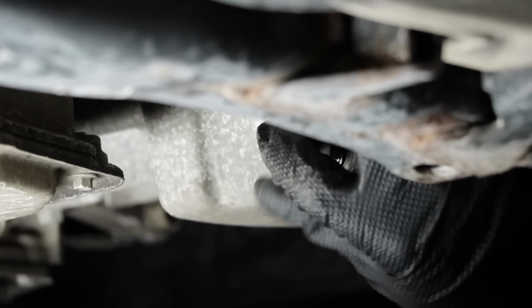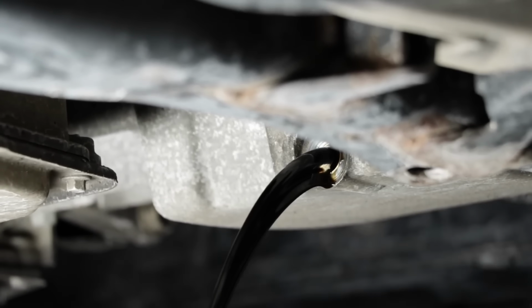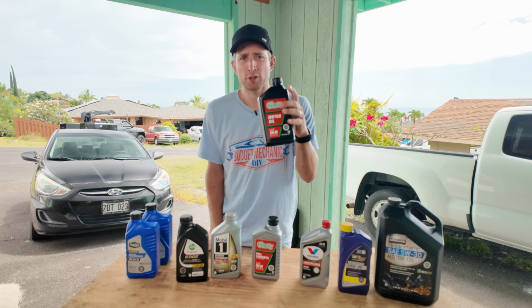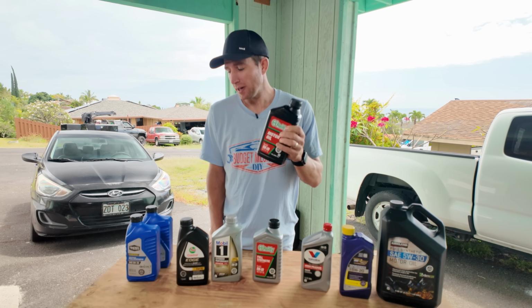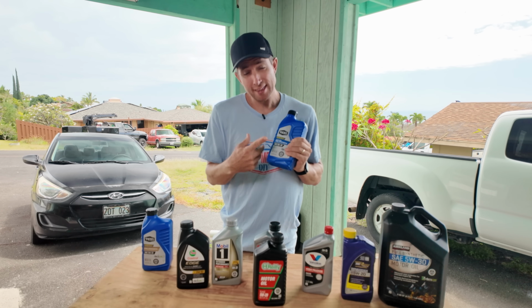Now, another big topic that's super important when it comes to choosing the type of oil that you buy is oil change intervals. Like how often should you change your oil? For years and years, the gold standard was 3,000 mile oil changes. We were using the old conventional oil. Now, fast forward to today, we've got brands offering an oil change interval of 20,000 miles, which is crazy. Now, what gives with that?